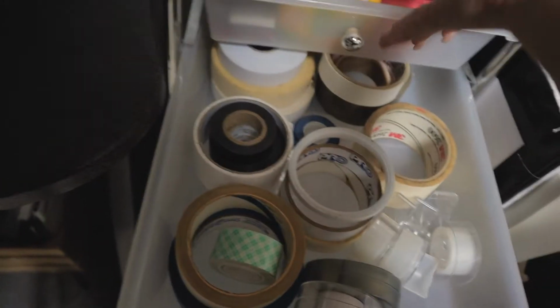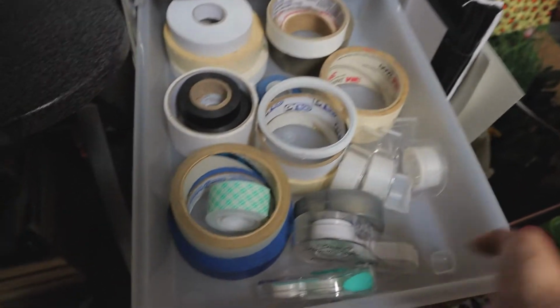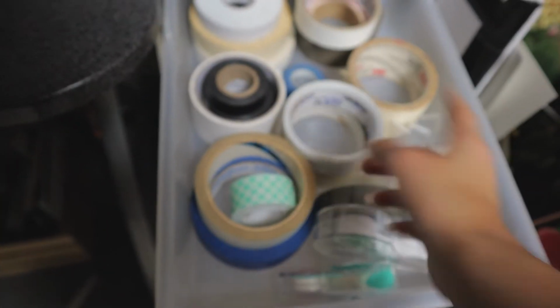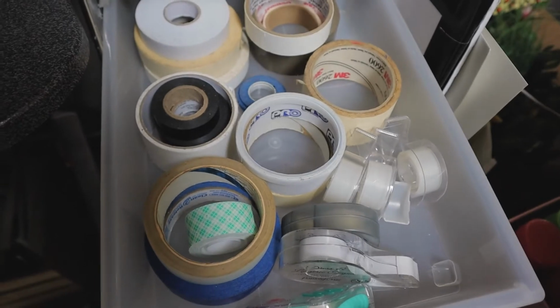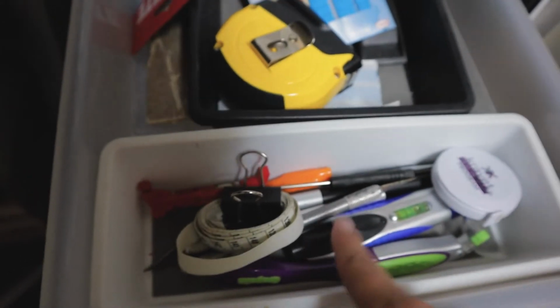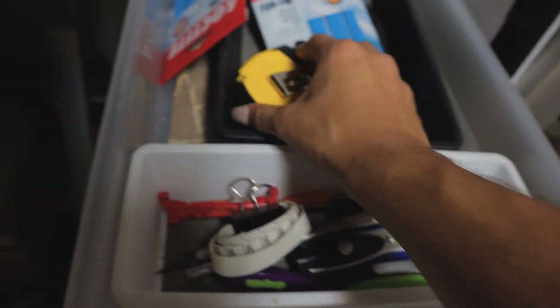This one is all my tape. This is the most recently organized bin because, as you'll see on the craft shelves in a few minutes, I moved the glue somewhere else. So now this is an entire drawer of tape. This was my tools drawer. I actually have to take a lot of these tools out and move them to the tool wall. So I have tape measures, extra tools in here, my tape, oh yeah, another tape measure, thumbtacks, like that.